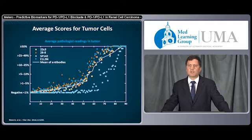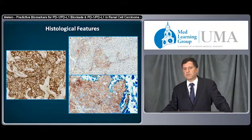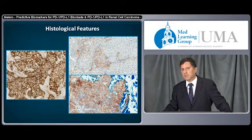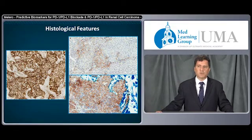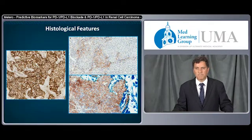This is how it looks. So as you can see, it's not that easy. These are typical examples. When it is 100% of the tumor cells, it's easy, but then it becomes a little bit more cumbersome, because staining is typically patchy and tends to coincide with the areas where T cells are. One of the reasons for that is that the main inducer of PD-L1 expression is interferon gamma, a cytokine produced by tumor-infiltrating lymphocytes if everything is going okay.